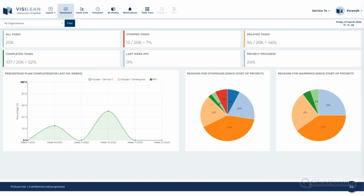In both of those, I can click on them, drill down, see who's responsible, why it's stopped or delayed, and then I can click on the task and go through the history and everything associated with it. So again, this is what I'd use if I had a weekly meeting. I'd use this to prompt the conversation. So we've got 15 stop tasks this week. Last week it was 16, so we've got one down. Can we get that down even more next week? And it will just be something to continually evaluate the project.